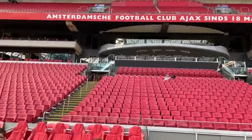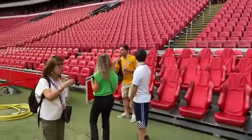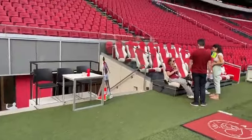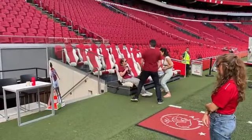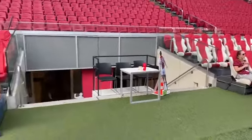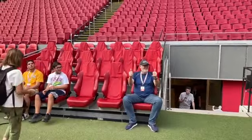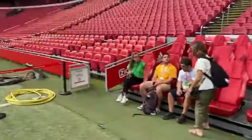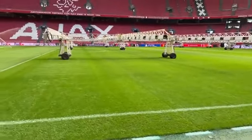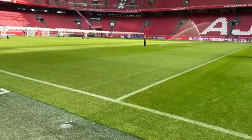There we go. That's it. 2 benches. Absolutely fantastic. Imagine that's the Ajax bench there, the Rangers bench will be there. My dad in Giovanni Van Bronckhorst's seat, no doubt. That's the last minute preparations on the park. The park itself looks in good nick. An absolute bowling green. You see the sprinklers are on.